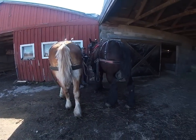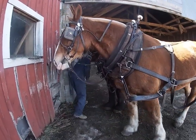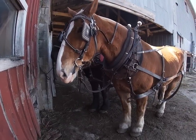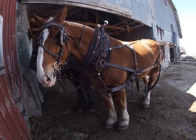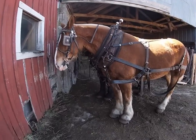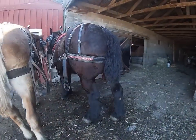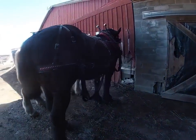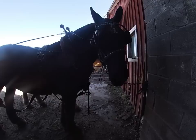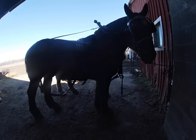So today Jim has a mixed team here. We've got Lady and we've got Ken, my two favorite horses of the four. We've had Lady since she was a colt, so she's been around here a long time. Actually, we have Ken as a colt too, so they've both been around a long time. Ken gets a little nervous around cameras and all that, but he's a very sweet horse.